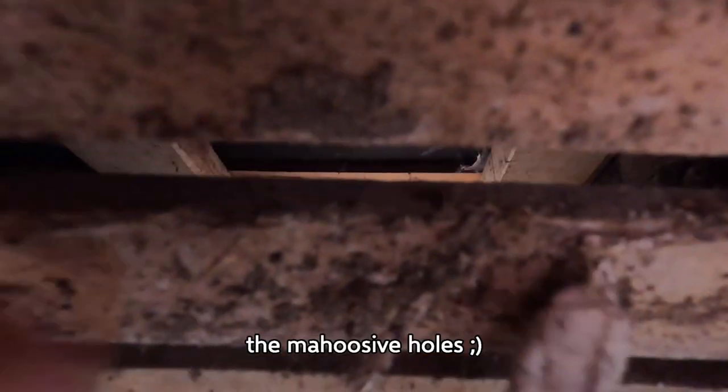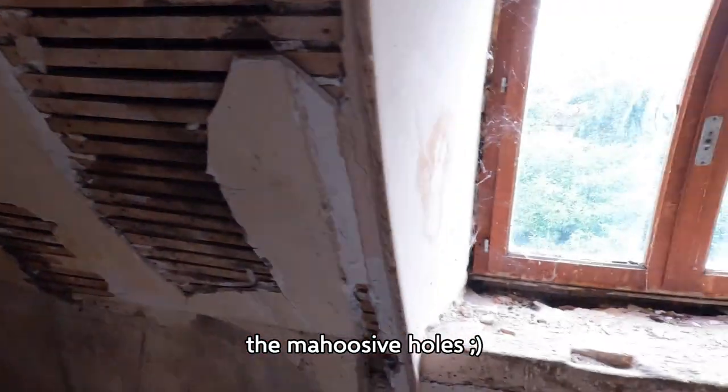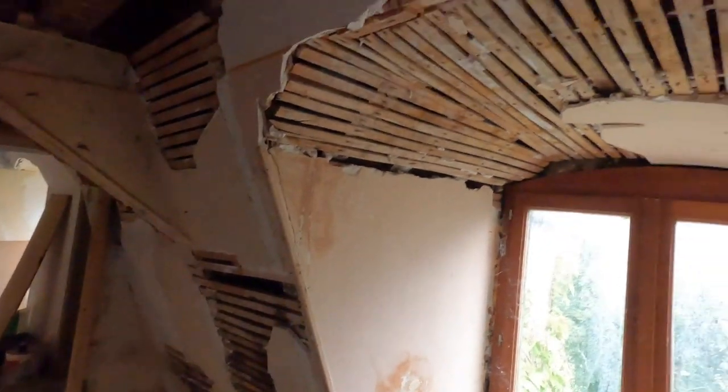Because the little holes in here... well, little, not so little holes. I don't know if you can see. There. I need to fix like the rest of the roof, and I can't now, because the little slats are out.